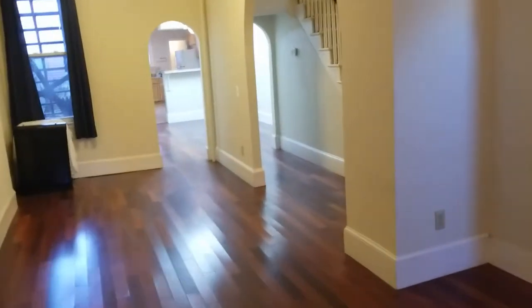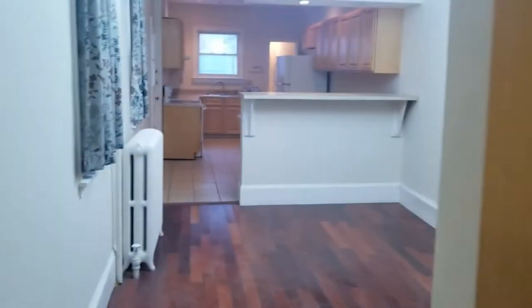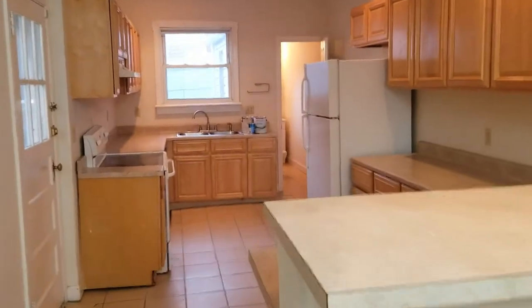First floor entry and nice big open expansive floor plan. Kind of a simple rehab. These are not original hardwood floors. They're not the highest quality replacement hardwood floors either, but they certainly do look pretty good.